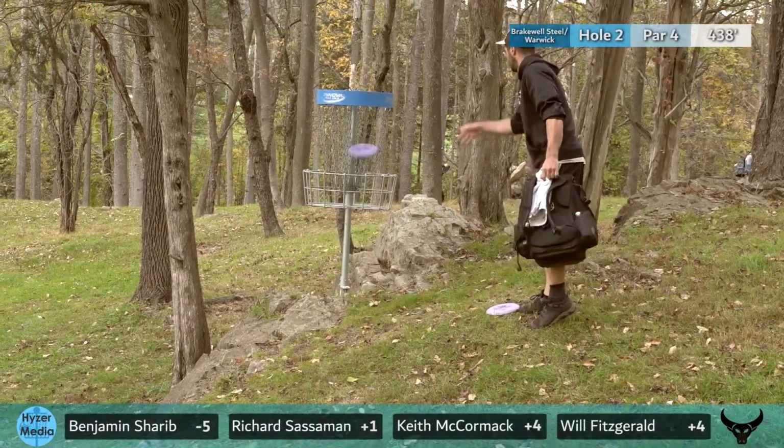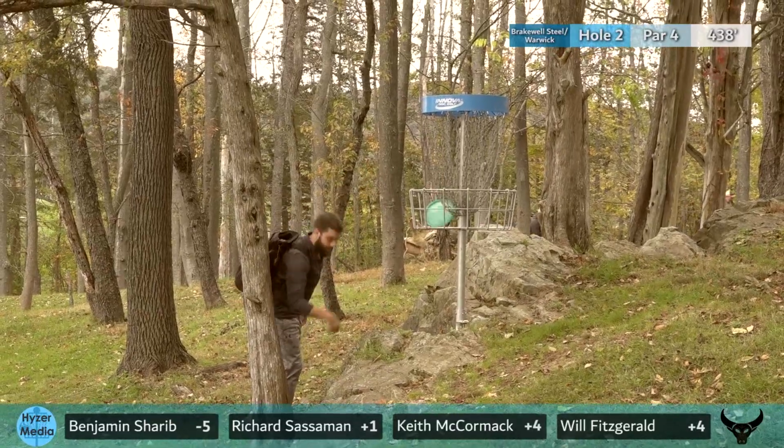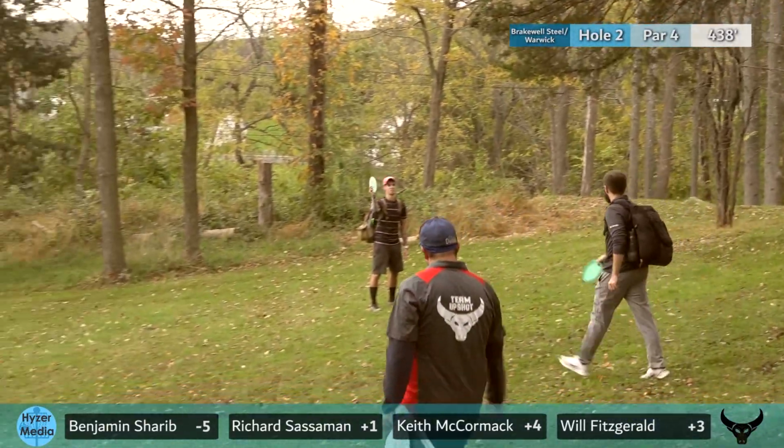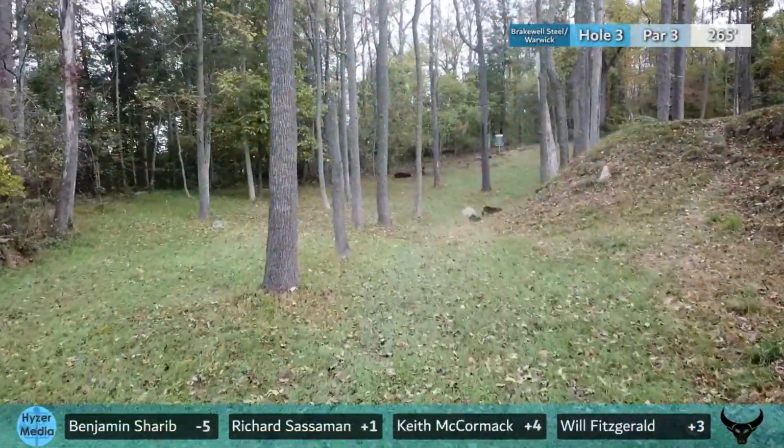A couple of tap-ins for Ben and Keith. And Will, with that great upshot, will get the lone birdie on this card for hole 2. As we see the players heading down to the tee for hole 3, we'll take a look at it.